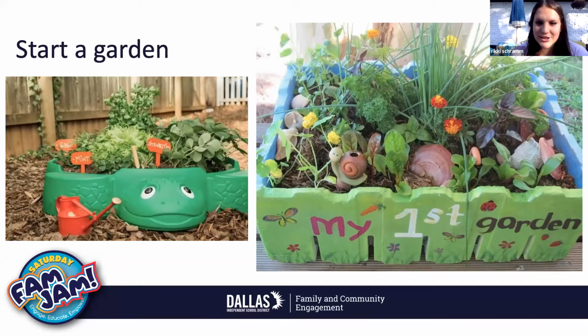And then the one on the right is just kind of whatever the kid probably wanted to plant. So they could be as elaborate as you want, as big as you want, as small as you want, anything to get their hands dirty and watch something grow and change over time.